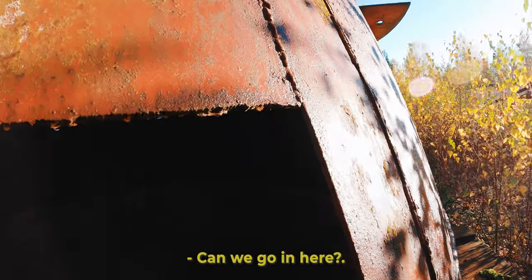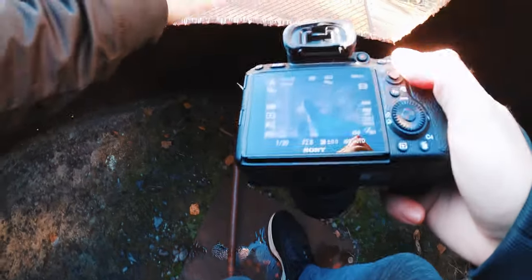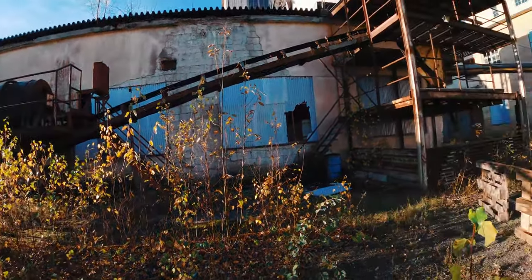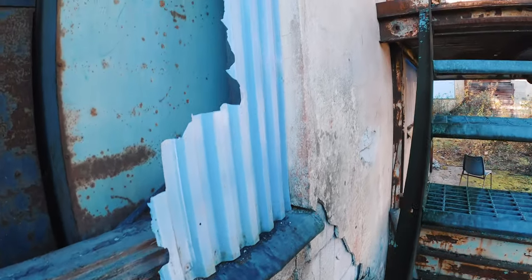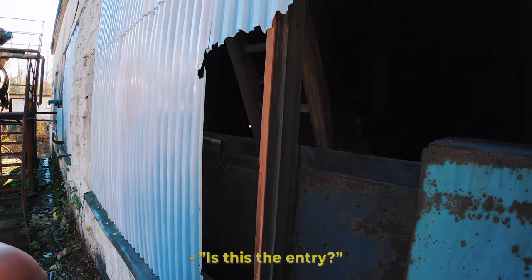Can we go in here? And out we go. We can go in this way. Is this the entry? Yes.